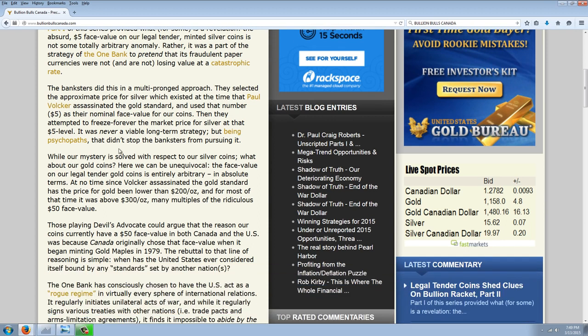The banksters did this in a multi-pronged approach. They selected the approximate price for silver which existed at the time that Paul Volcker assassinated the gold standard and used that number, $5, as their nominal face value for our coins. Then they attempted to freeze forever the market price for silver at that $5 level.